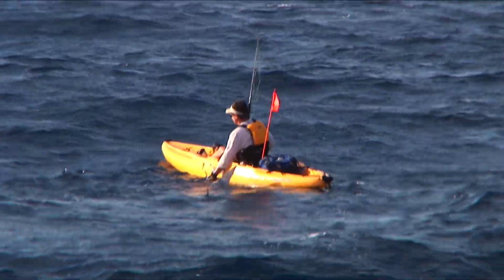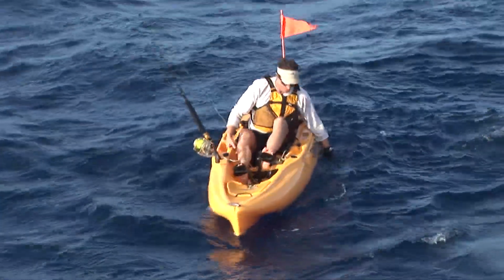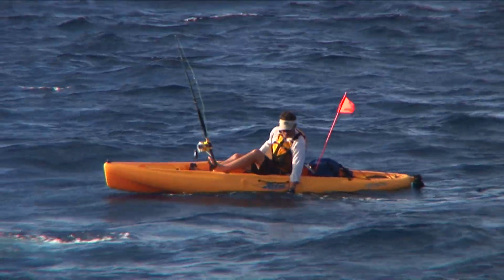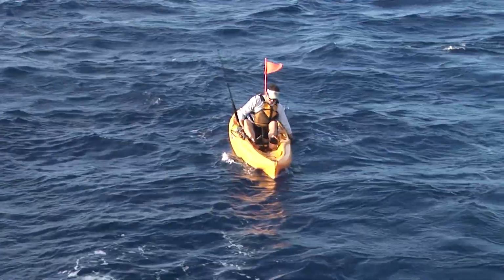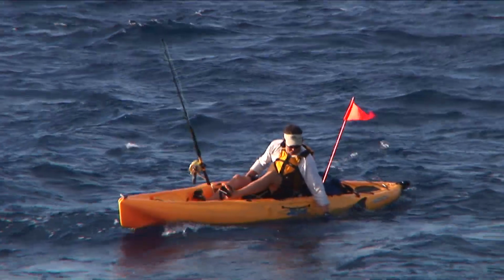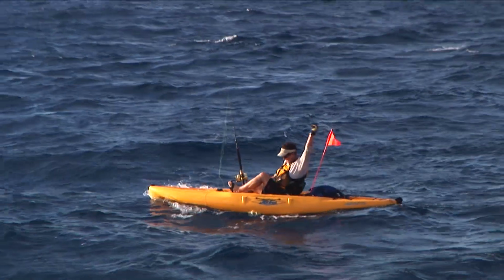When you say kayak, most people think paddles. But reviving this fish in any other kind of kayak other than this Hobie would be virtually impossible. And notice how stable it is riding beam to in these ocean swells. Yeah!